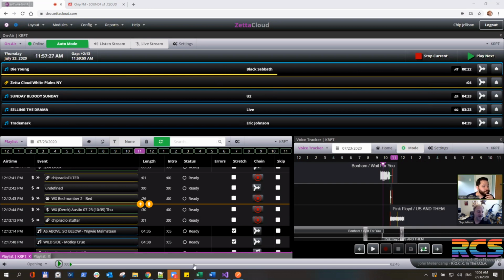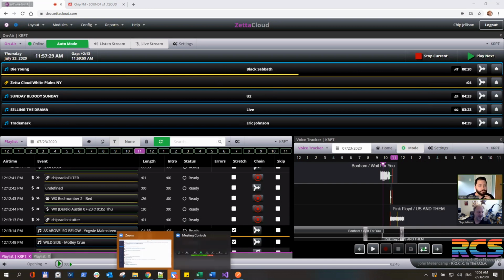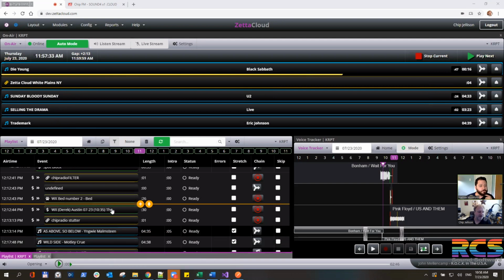And I'll also mention, Nate, I was remiss in not saying that the voice tracking from Zeta Cloud to Zeta is dependent on having Zeta version 5, which is going beta in your system.